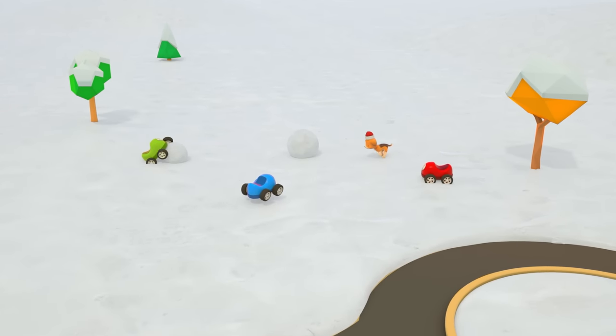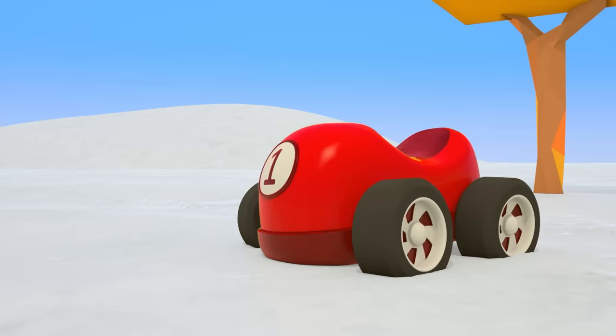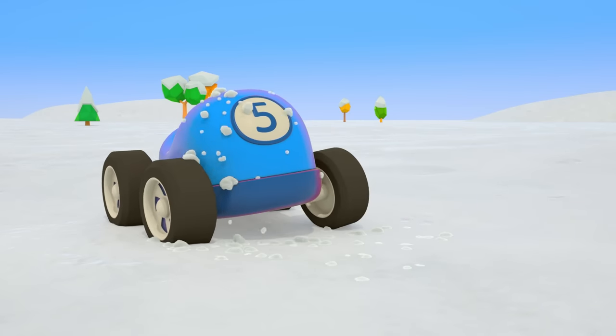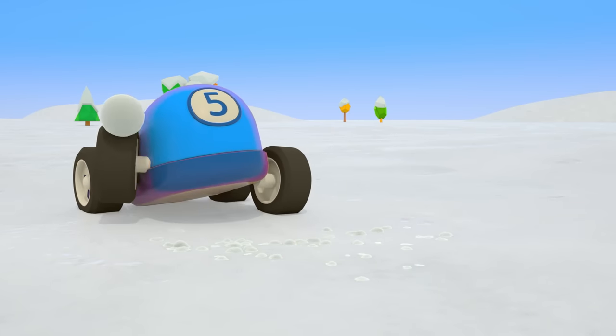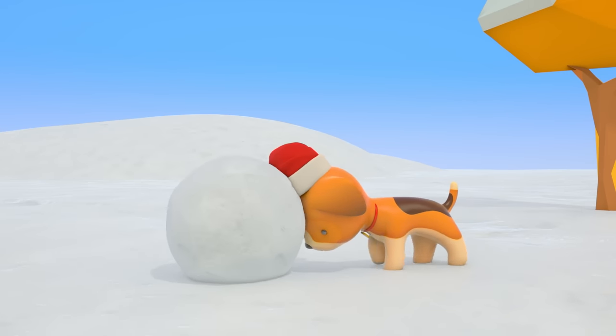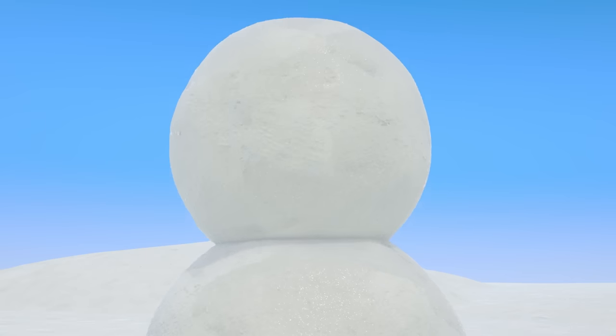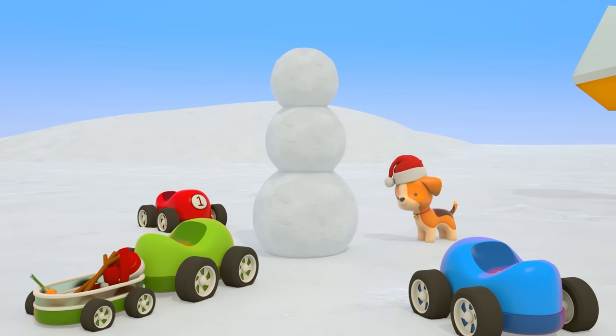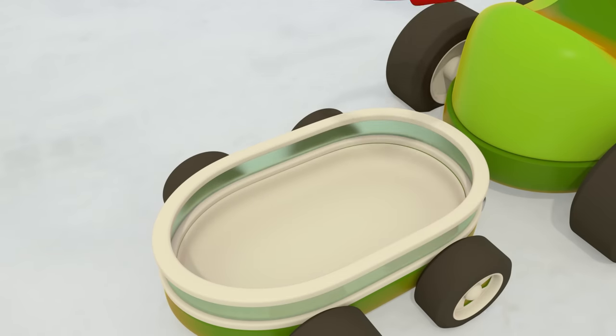It's winter time. The red and blue cars are having a snowball fight. Oh, missed! The puppy's rolling up a big snowball to make a head for his snowman. What's the green car brought for the snowman?